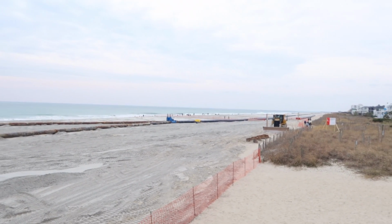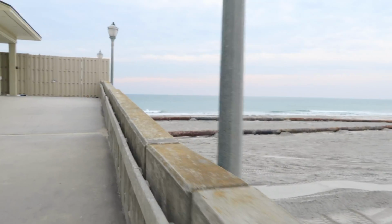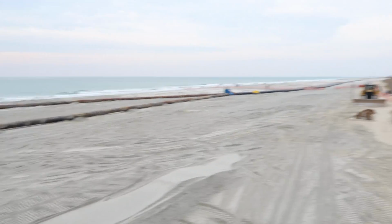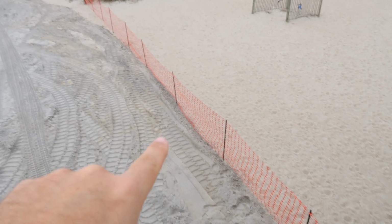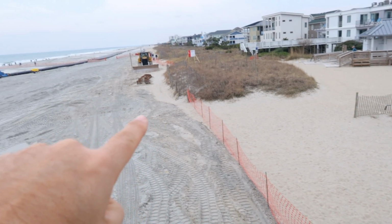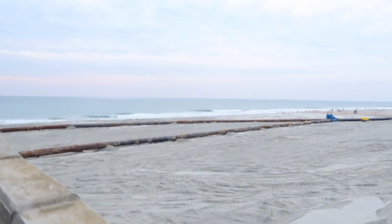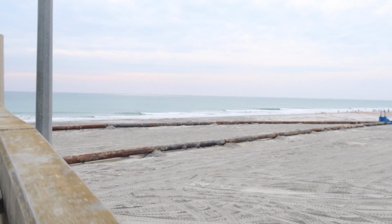They have gotten a lot done, and that is for real. There's big old pipes down there. Now you cannot access this area at this time because, as you see, they have these orange netting fencing up to keep people away while they're working, for safety reasons, of course. But wow, what a difference.